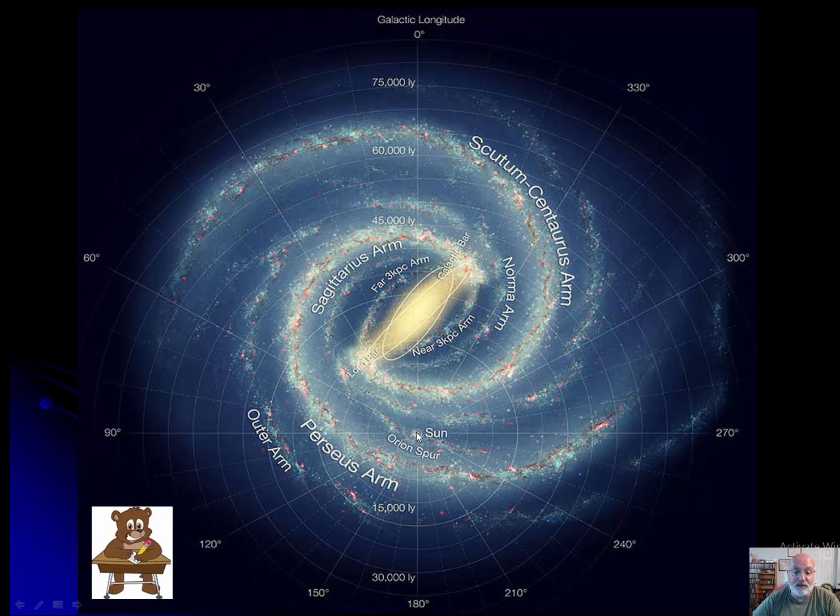We're about 30,000 light years away. I'd like you to add that to it. We think we're on what's called the Orion spur. A spur is just a smaller arm, not one of the really big spiral arms that come off, but just a spur. We think it's about 100,000 light years across from one side to the other.